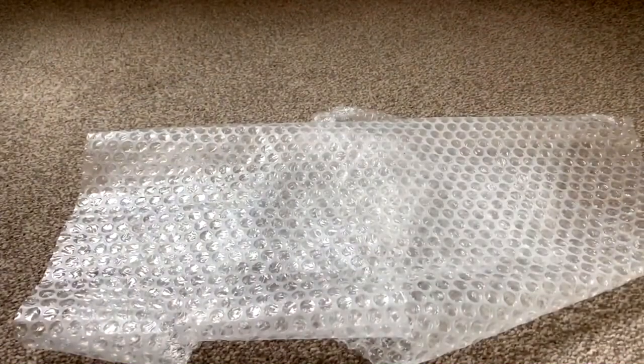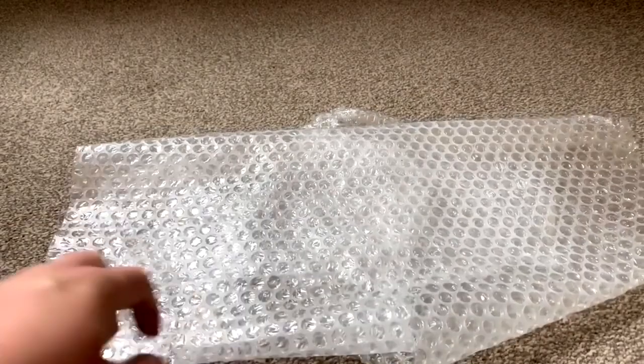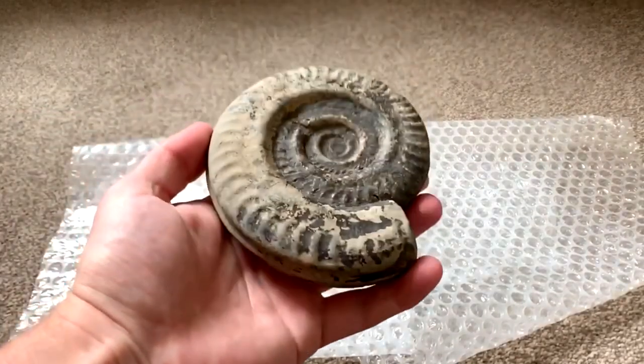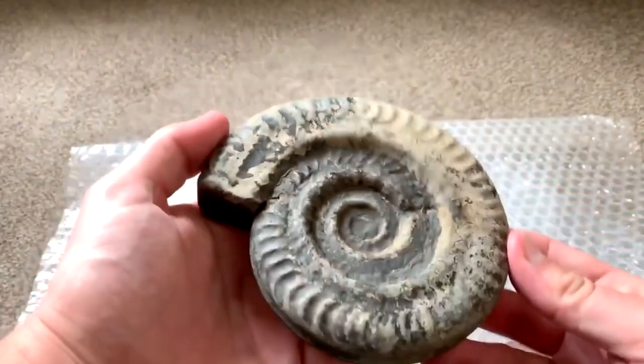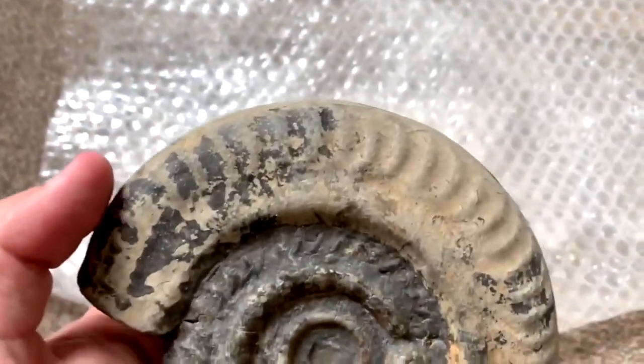Hello everyone, I'm back up from the beach now. I forgot to do a roundup of my finds, so I'm going to do that now. First of all, there's this Hildoceras ammonite. Quite a nice one. The only trouble is, I don't know if you could see right in the corner, there's a crack there.